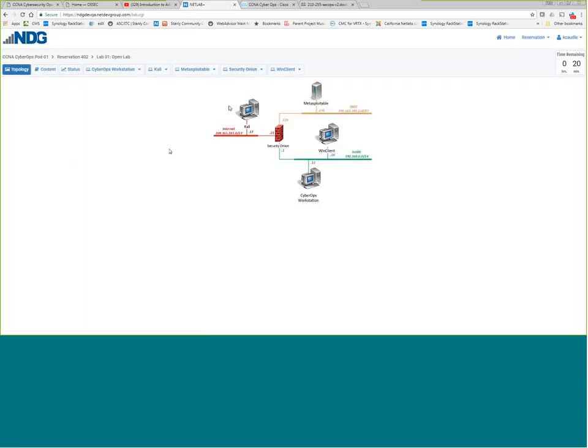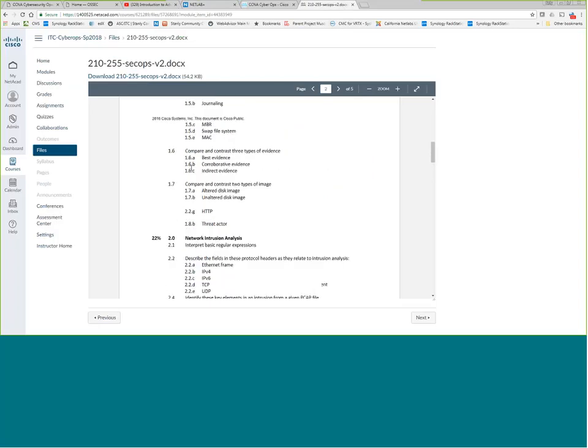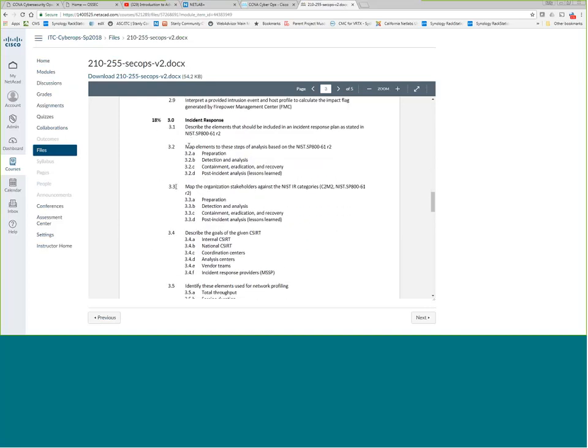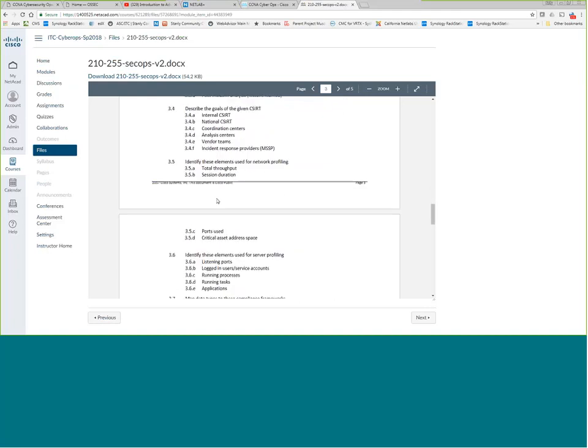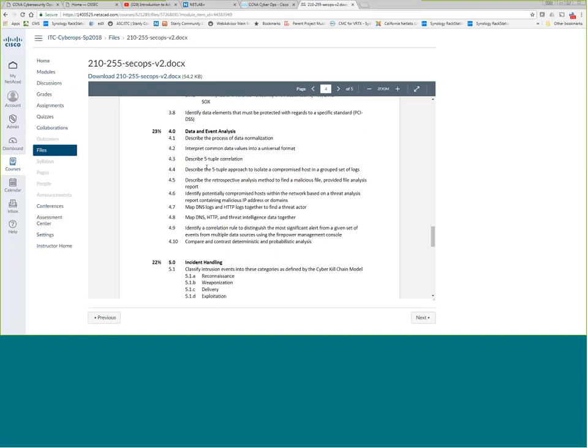How much of SecOps is hands-on, Carl? Very little. When you look at the document, almost everything is describe, identify, compare. The things that scare me are when you get to NIST, IR standards, CCERT standards, and all the different standards. I get confused with all of those, so I don't see there being a great deal of hands-on.